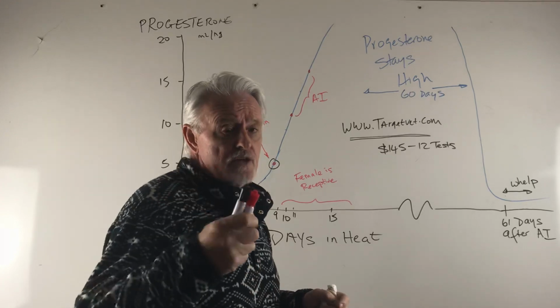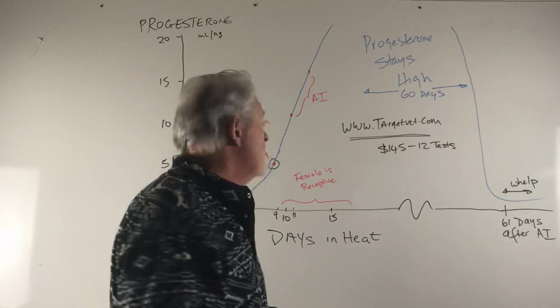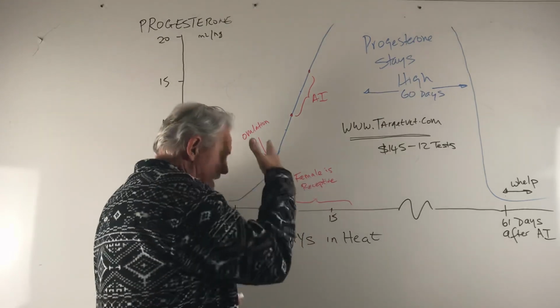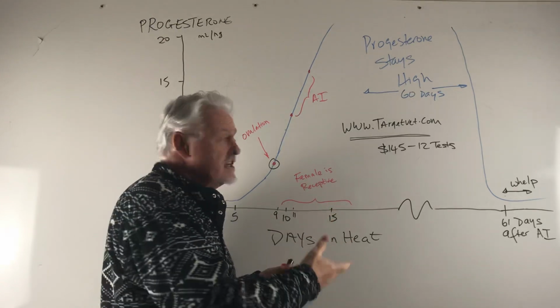And if you're going to do a natural breeding, fine, let it happen. If it's a Frenchie, I recommend that you do an AI because it's a lot more controllable. But this is a great indicator, from lack of blood, of a dog that is receptive. We're somewhere between day 11 and 13, 14.